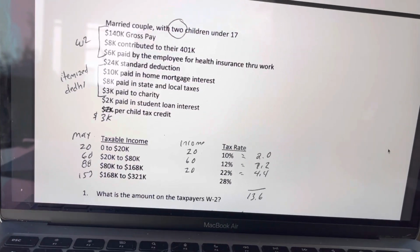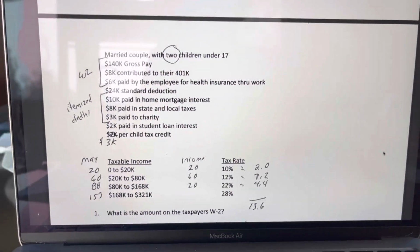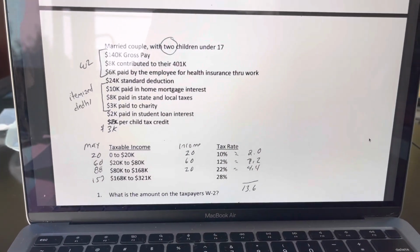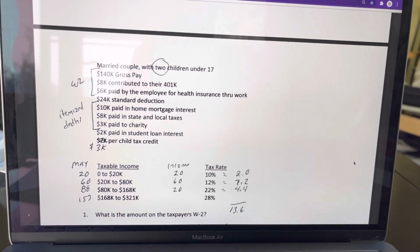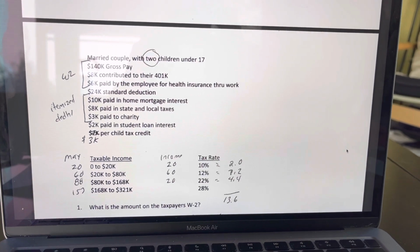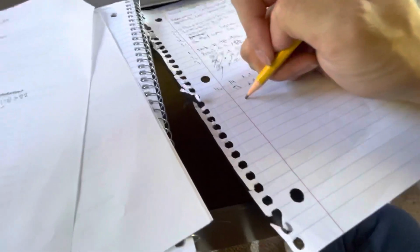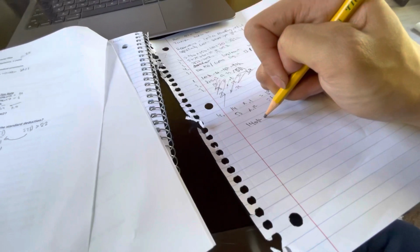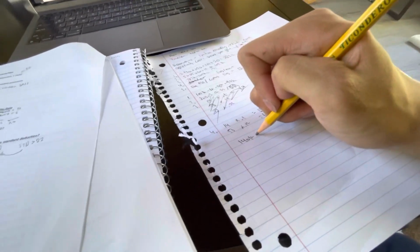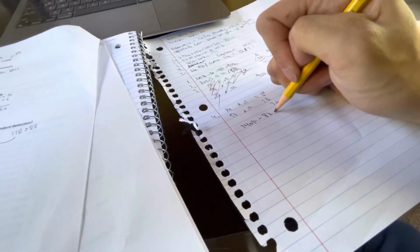What is the amount of tax? What is the amount on the taxpayer's W-2? So the married couple has 2 children under 17. The amount that will show up on their W-2 will be their gross pay. So the gross pay is $140K. And then they contributed $8K to their 401K, so that's a deduction to their W-2.